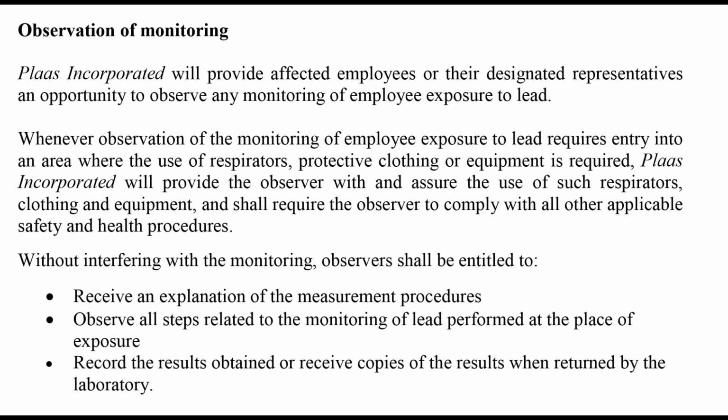Observation of monitoring. Plaas Incorporated will provide affected employees or their designated representatives an opportunity to observe any monitoring of employees' exposure to lead. Whenever observation of the monitoring of employee exposure to lead requires entry into an area where the use of respirators, protective clothing, and/or equipment is required, Plaas Incorporated will provide the observer with and assure the use of such respirators, clothing, and equipment, and shall require the observer to comply with all other applicable safety and health procedures.